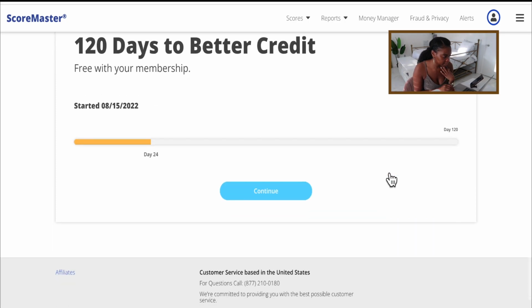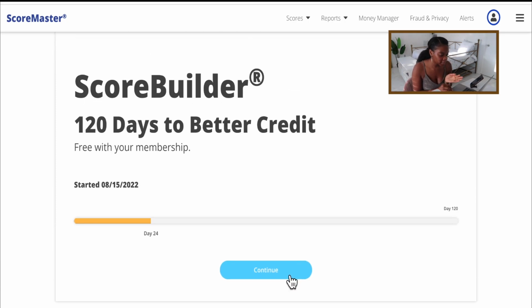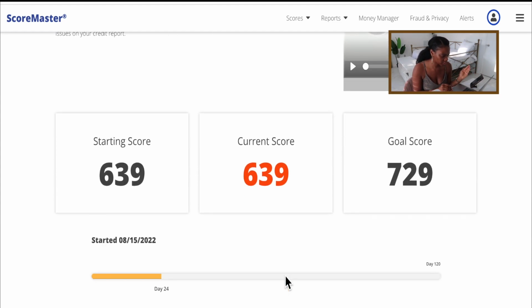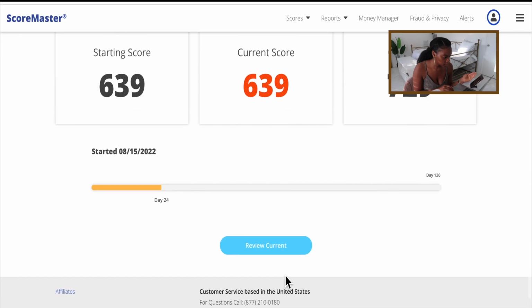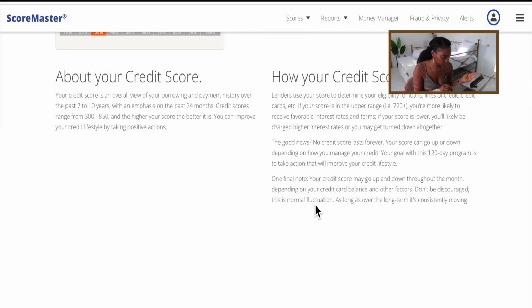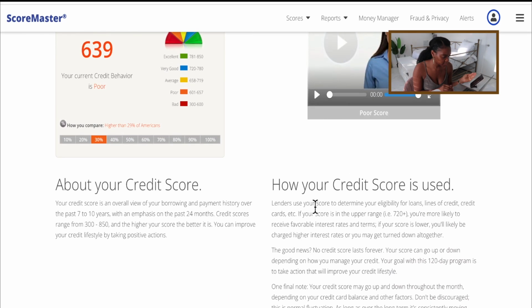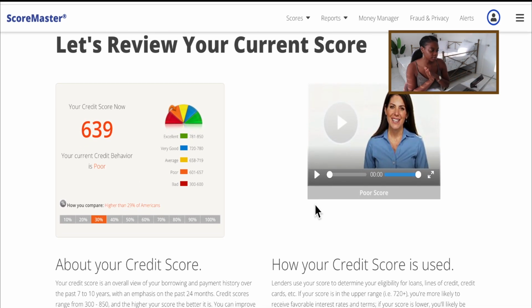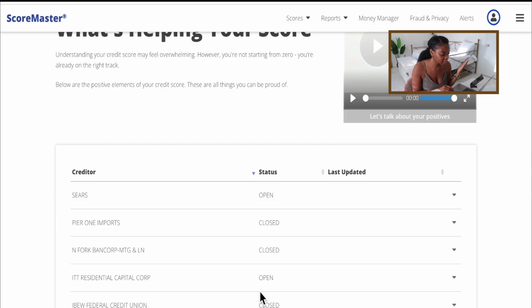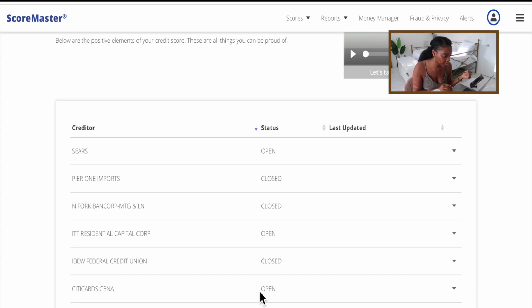This is really great because it's like, okay, you take 120 days to build your credit, and it tells you exactly what to do on each day, which is amazing actually. So here we go. You can review, right? It tells you about your credit score, what you need in order to build it, what the different aspects of credit scores are. It tells you all that, so you get really educated on how these credit bureaus are actually calculating your credit history and your credit score.